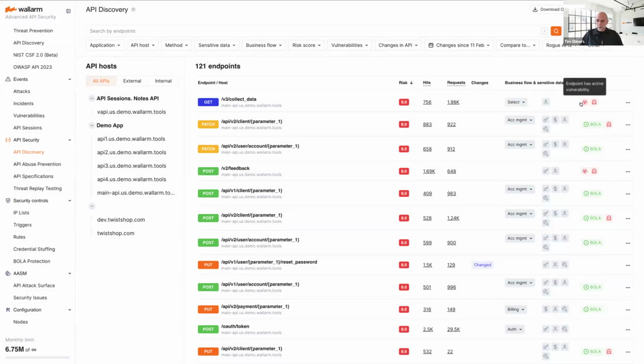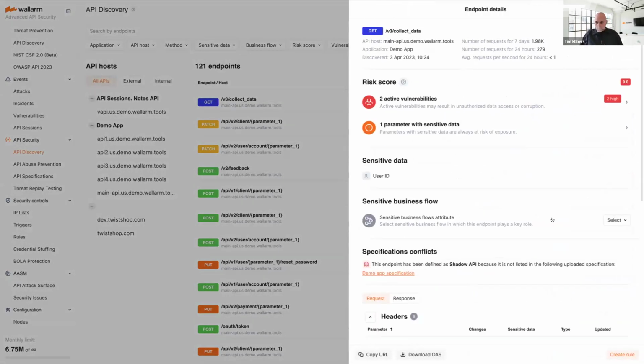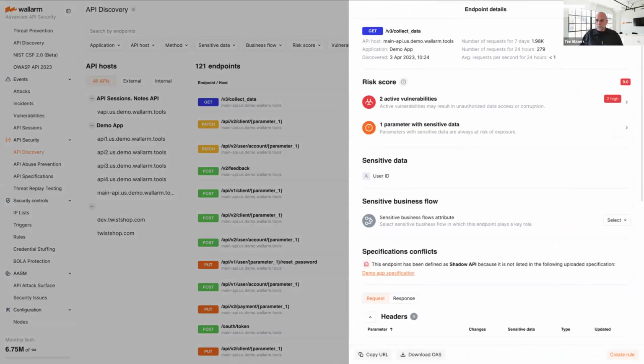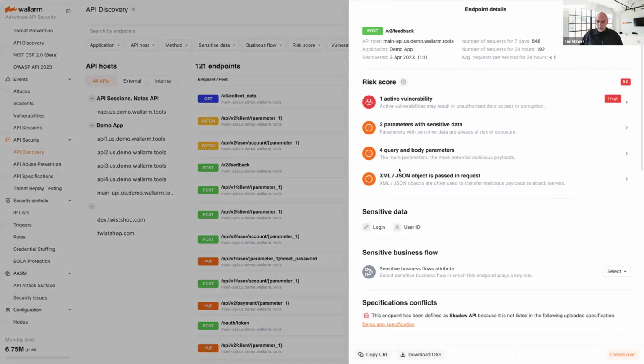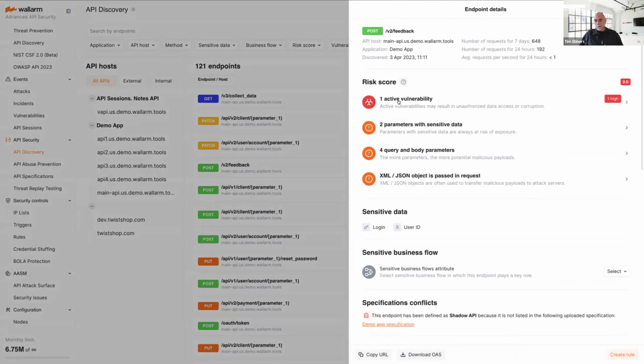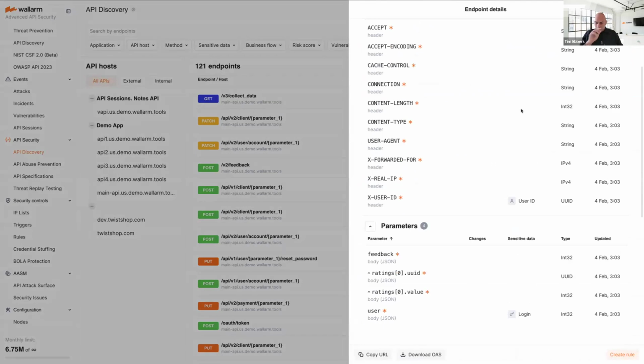You can see this one actually has a vulnerability around it, and it's a shadow API. In API discovery, you can see all the different request headers and parameters that might be there. This one happens to be a GET, so you won't see any posts in there, or any data in the request. So let's look at this one. This particular endpoint has an active vulnerability, which isn't good. We've got activity on it. If this particular API was compromised, they could possibly get some user ratings information, but the biggest one here, as you can see with our sensitive data, is possibly user IDs because they're being used in that particular endpoint.